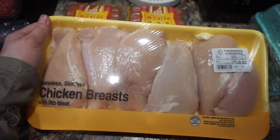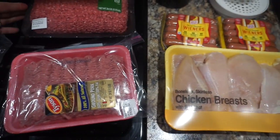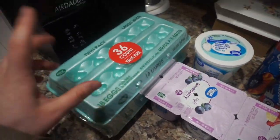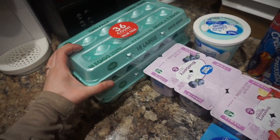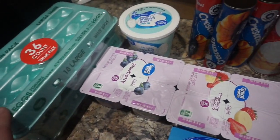And then chicken too. And that is actually all I bought for meat. And then we have the fridge stuff. We go through a ton of eggs at our house. I mean, if I boil a dozen eggs, that's like one snack for daycare. So we definitely go through a few dozen eggs a week.